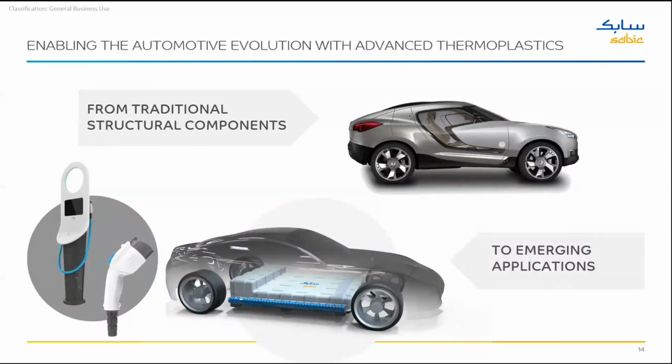SABIC Specialties business has been contributing to these developments and evolutions for decades. For example, SABIC drove the development of the thermoplastic fender and body panels in the mid-1990s, thus reducing the weight, improving fuel efficiency, and maintaining passenger safety. Plastics can also provide design freedom versus steel in applications such as a tank flap or now charge port covers.